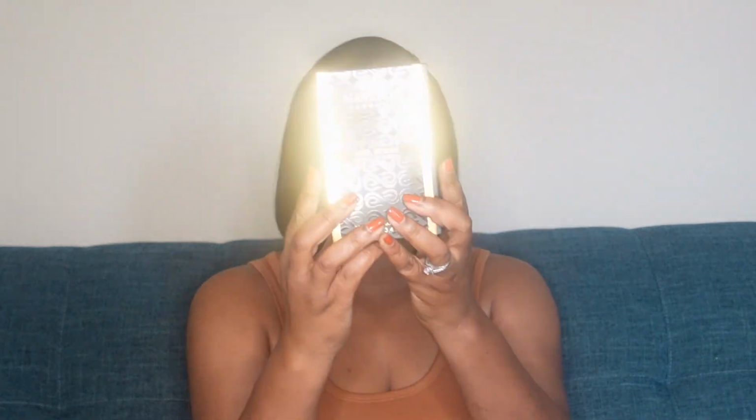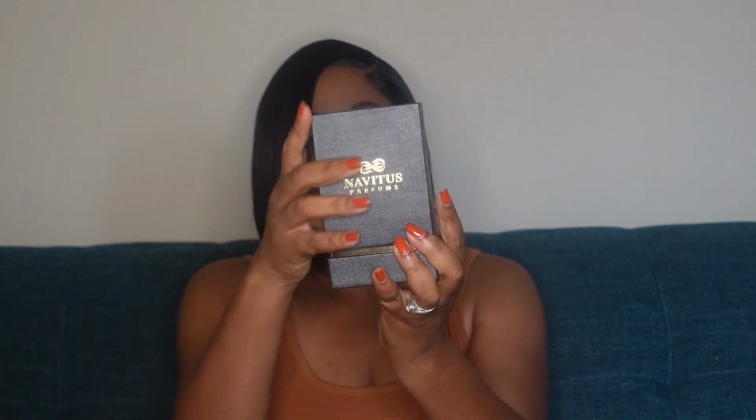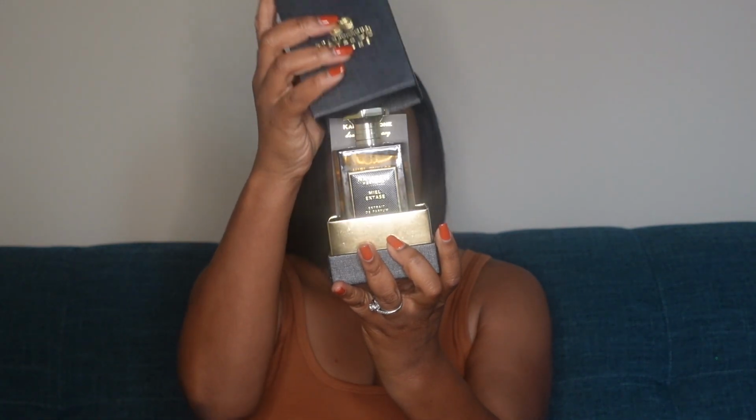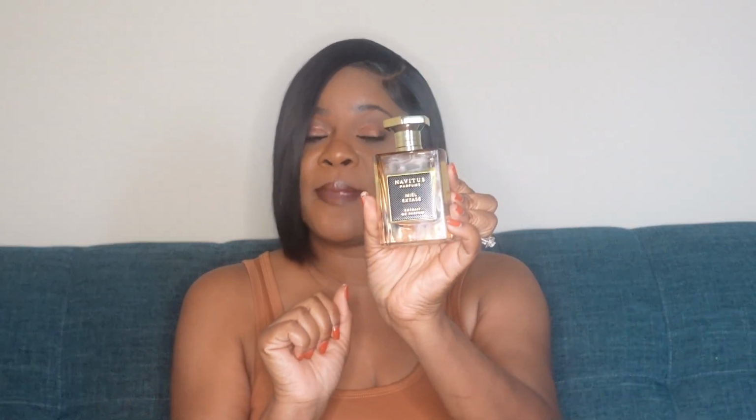It comes in the traditional Navitus packaging that looks like this. When you open it up, it looks like that. Then it has the card right here with her name and all those things on it, and on the back it has the notes. I like this bottle because you can see where the juice is. It's transparent, so I like that about the bottle.